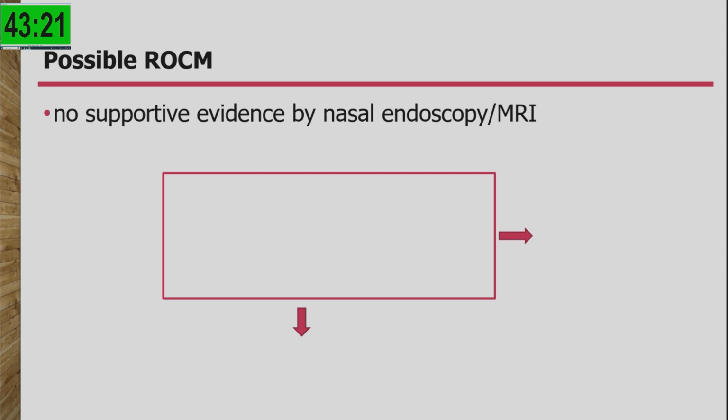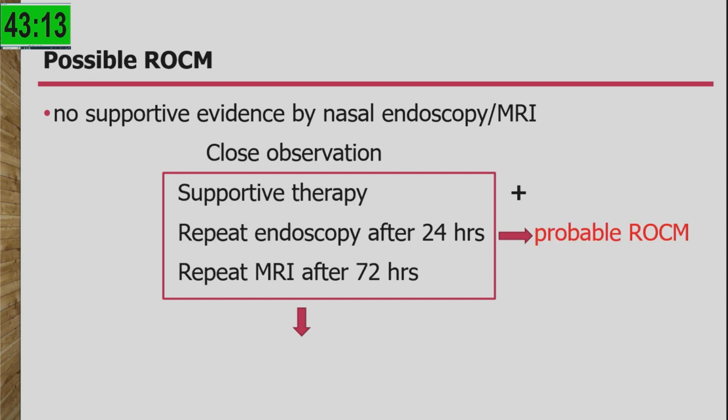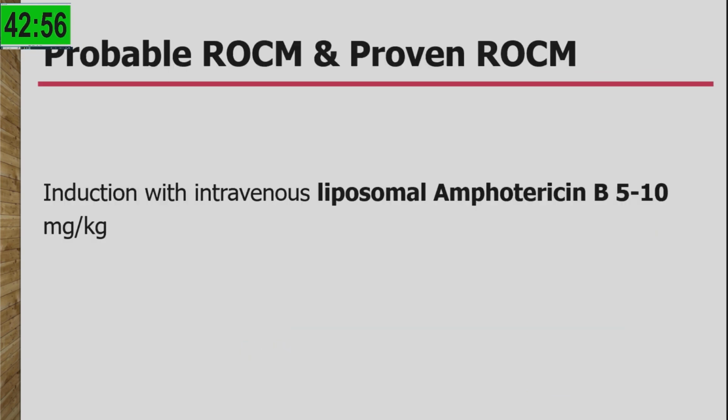Now if it is a possible mucormycosis, that is, there is no supportive evidence by nasal endoscopy or MRI, we can closely observe the patient, start supportive therapy, and then repeat the endoscopy and MRI. And if, after repetition, we get a positive finding, then we'll classify it as probable mucormycosis. And even if the repeat investigation shows no positive finding, it is unlikely to be mucormycosis.